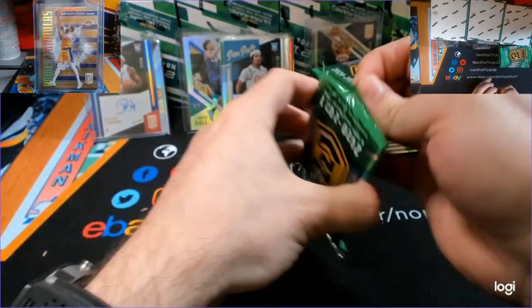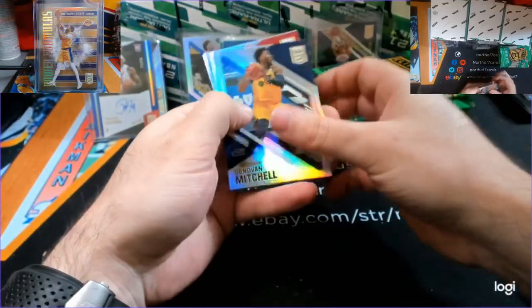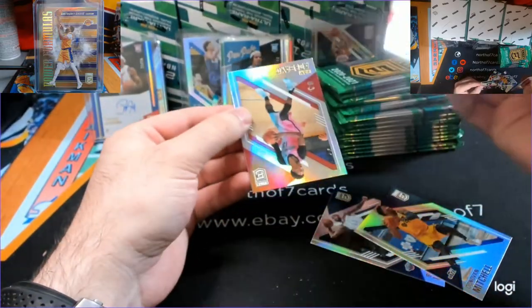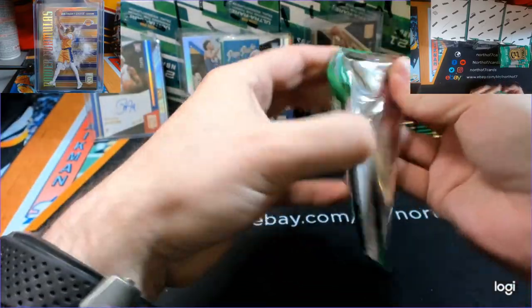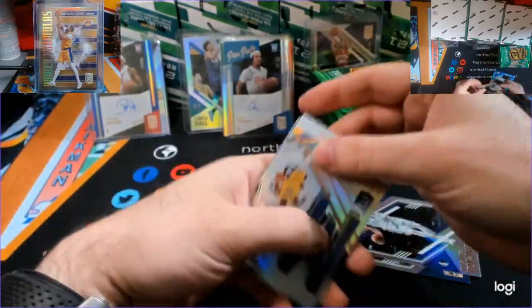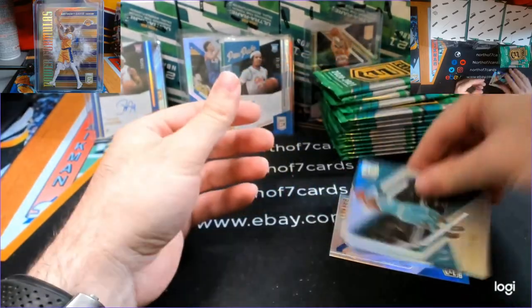Come on, guys. Got to be kind of something. Donovan Mitchell, Ingram. We have Udoka Azubuike out of 299. Zach LaVine. Bam. Porzingis, RJ Barrett. LeBron Spellbound. I hope if these things are special, they make it super noticeable. Devontae Graham and Kevin Durant.